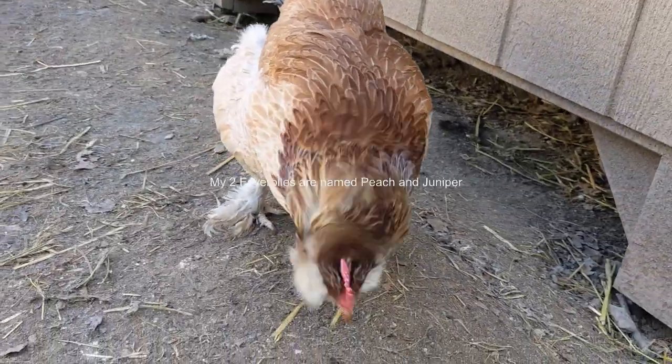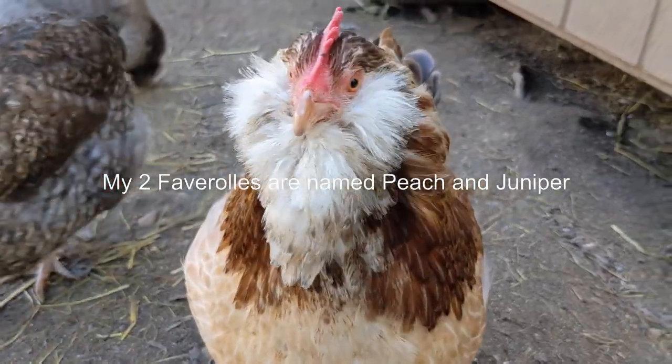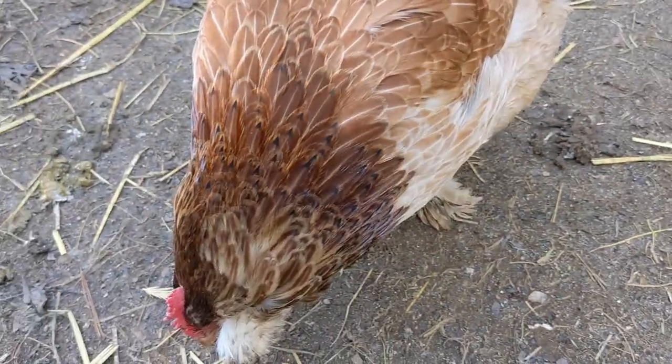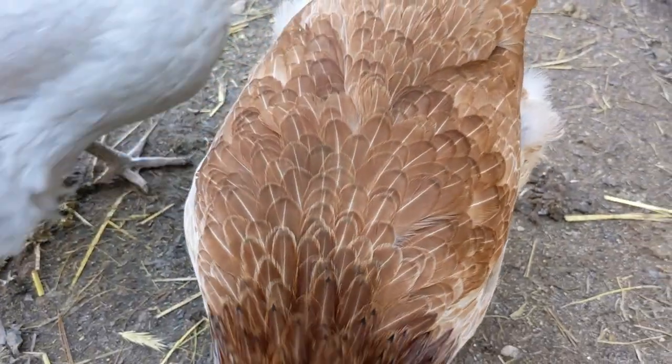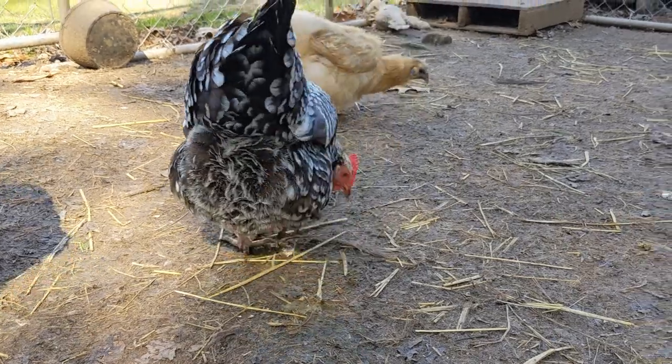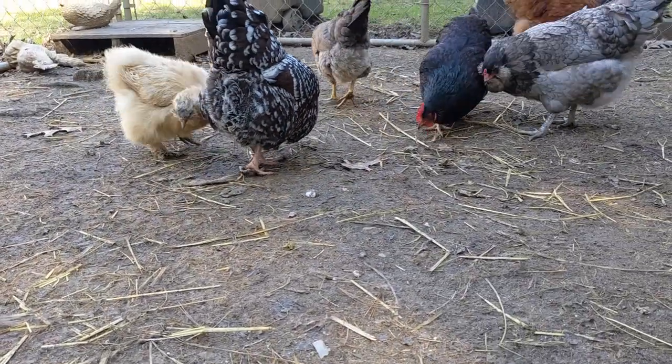That's a salmon faverolle or faverolle. I've heard it said two different ways. They're very cold hardy, they're very goofy, they're funny, they're sweet. They lay eggs throughout the winter better than a lot of other breeds. This is Cornflower, my speckled Sussex. She's extremely friendly. I love her to death. She's definitely one of my favorites.